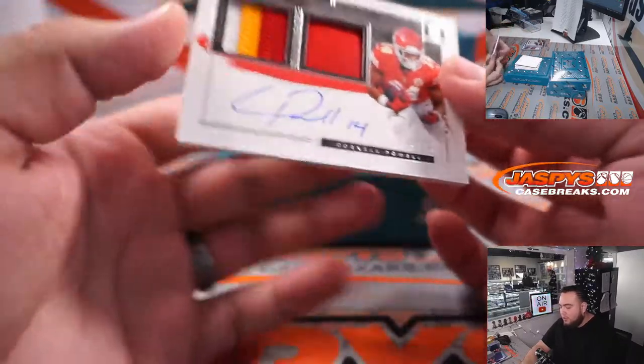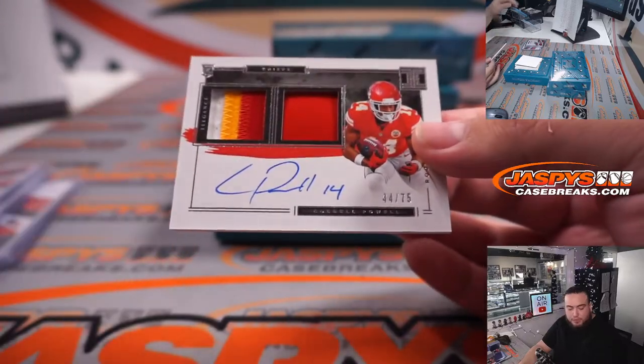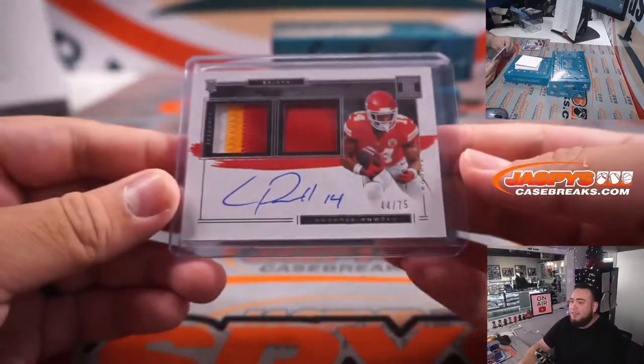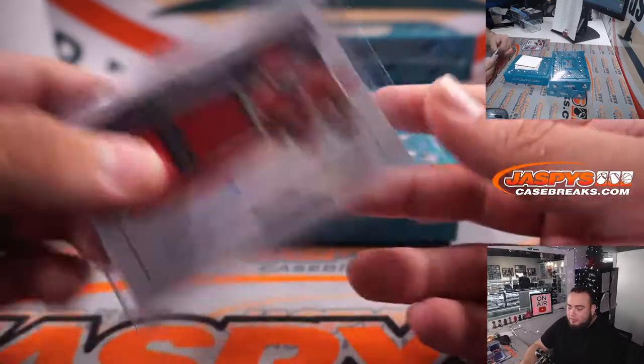Cornell Powell. Nice little piece of the helmet and three-color patch on card. 44 out of 75 for the Kansas City Chiefs. What a thrilling game last night. It was like 13-14 the whole first three quarters, and then the fourth quarter was just madness. Chiefs going to Tom.